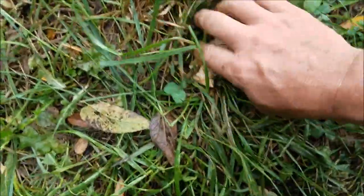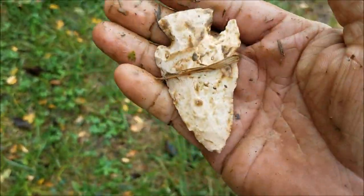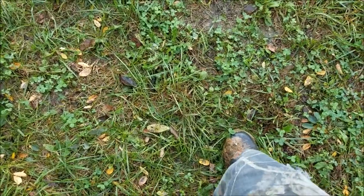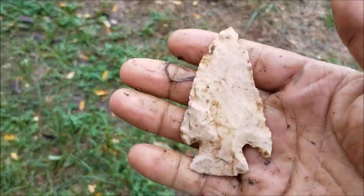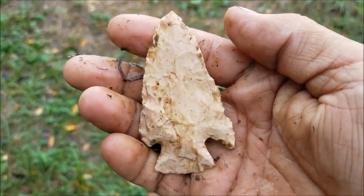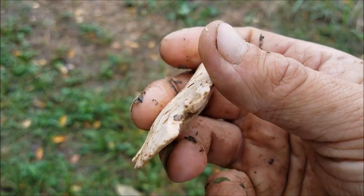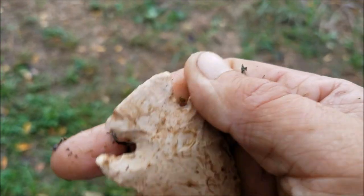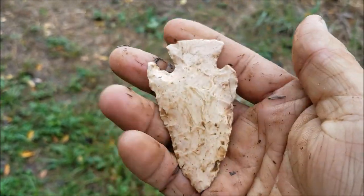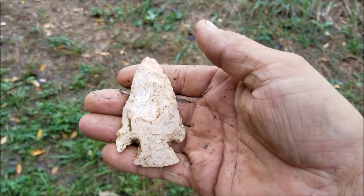Dang. Look at that, guys. Nice. All over me. Yeah, it's a Hopewell point is what it is. Looks like the ears dinged off. It might actually be worked like that, to be honest. That's cool though, man. That's way better than nothing for the day. Well, that's about 3 inches long.